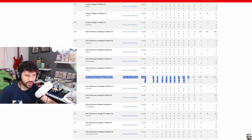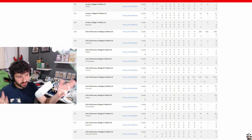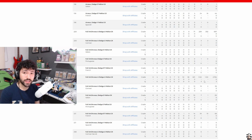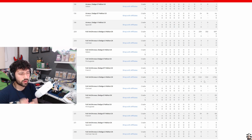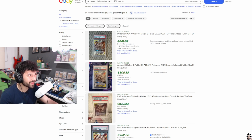As we can see here, that's kind of weird. The PSA 10 for this card has the same amount of pop report as the PSA 9, so that's kind of weird. That's kind of cool, to be honest. So yeah, it's pretty much 50-50, kind of like the Giratina from Lost Origin. I think it has a little bit more PSA 10s than PSA 9s, but it's still right around 50-50. And that card in the PSA 10 has been selling double than what it is a PSA 9. But I'm still really bitter, and I wish I got this.